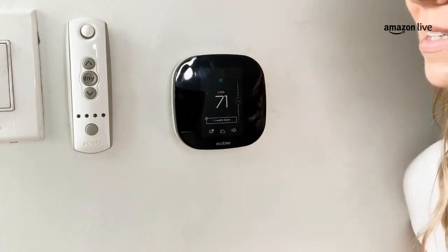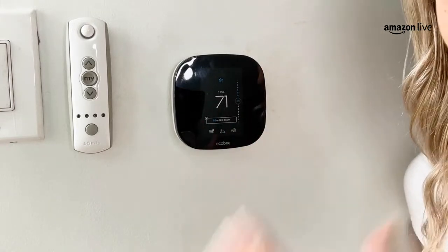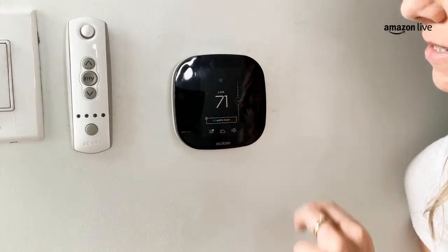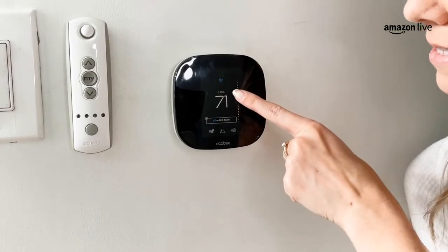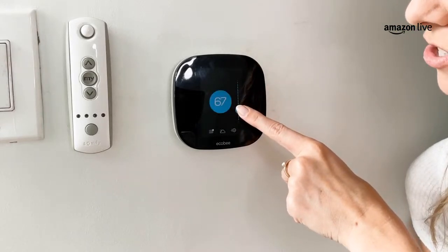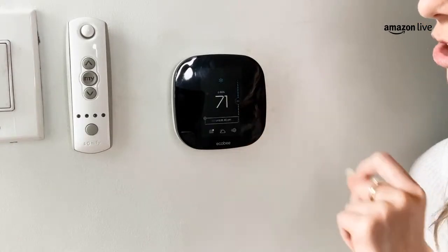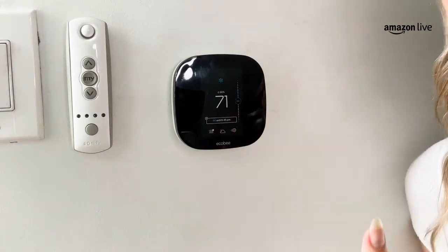Installing this is a breeze, especially because they do have a lot of YouTube videos for it, and making sure that you will be taken care of is not that scary to install. As you can see, it does have a lot of great stuff inside of there. It tells you the temperature inside of the house and has an LED screen which you can touch and drag in order to change the temperature. You see how that's going down to 67, 66. You can drag that and it'll start to cool down the house or heat up depending on which way you pull it.